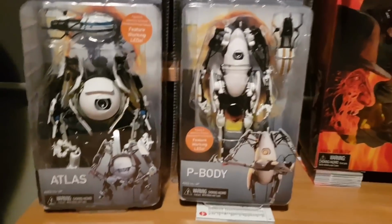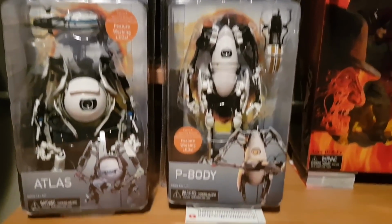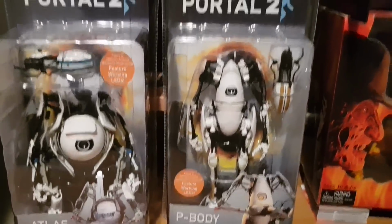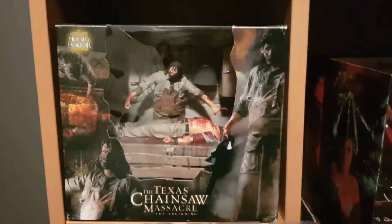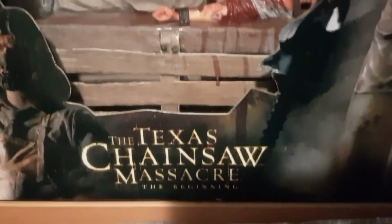I got Portal 2 Peabody and Atlas, which are awesome. I don't have Shell, but those 2 I had to get because that video game was awesome. I got here the Leatherface The Beginning box set, which I loved. I was so wrapped when I picked this up because I got it a bit after, purely for that guy cut open on the table. I saw that and I'm like, oh, I got to get this. That's an awesome figure, and it comes with a lot of accessories too, so really happy with that box set.